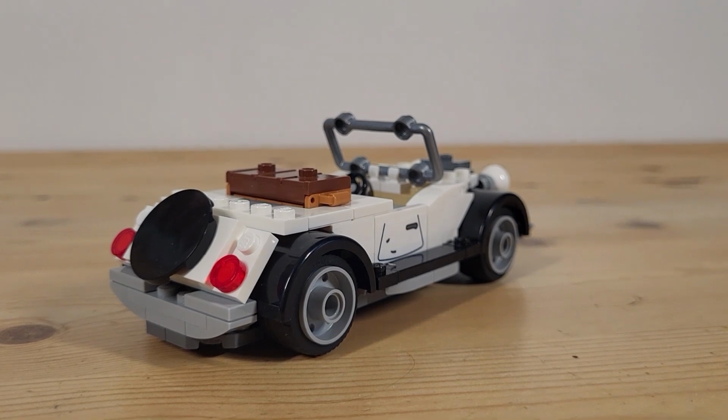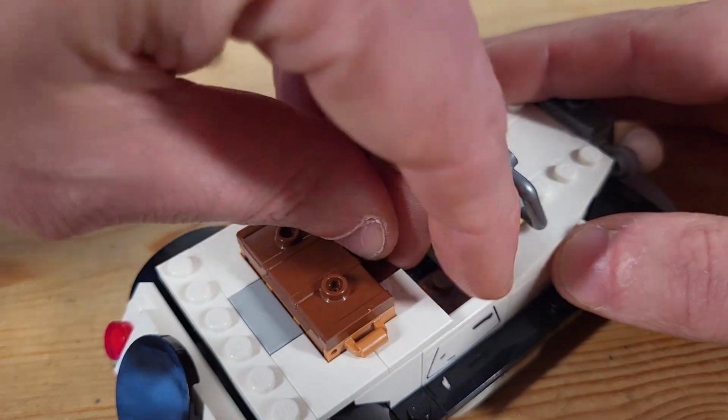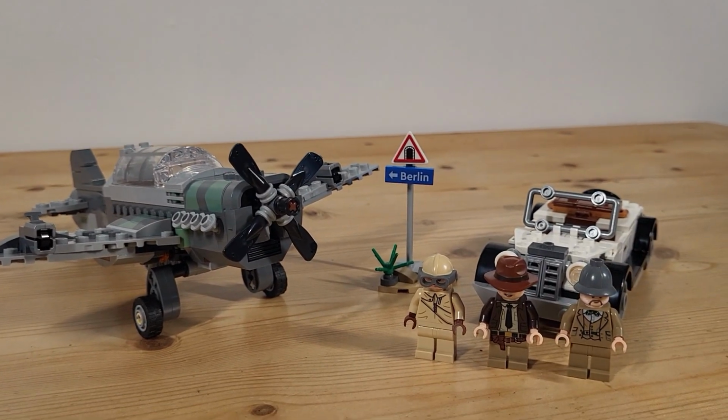Although the doors don't open, there's room for both our heroes and some clever storage space at the rear for a trunk and Henry's suitcase. Overall, I really love this set.